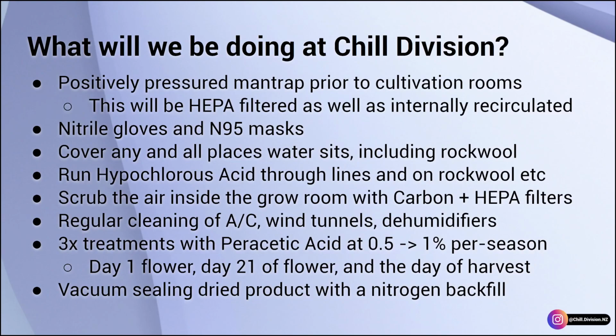So what are we going to be doing at Chill Division? Well, we're going to be doing a number of things, specifically with the intention of not just relying on one particular aspect. So we're going to positively pressurize a mantrap prior to all cultivation rooms. Now this mantrap will be internally HEPA filtered on the intake, as well as internally recirculated through another HEPA filter. Because why not? It's super easy to do, we might as well. We'll go with nitrile gloves and N95 masks, but at this point it doesn't look like we're going to need the painter suits or anything like that, given how awful they make things, we'll review this in time.